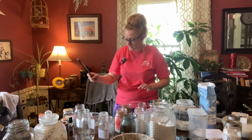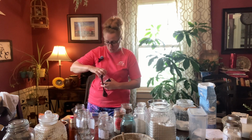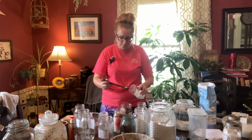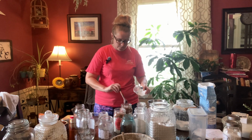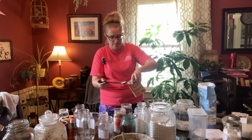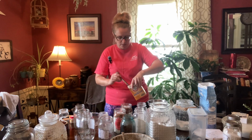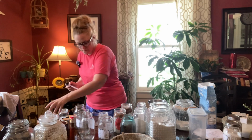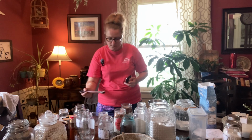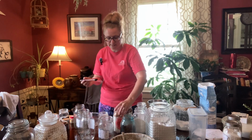I need 1 teaspoon of baking powder and 1 teaspoon of baking soda for both of the chocolate cake mixes. 1, 2. That's baking powder. Baking soda. There we go. That was a little shy. We'll do a little bit more. There you go. And 1 teaspoon of salt for the chocolate cake. I think that's it for the chocolate cakes.